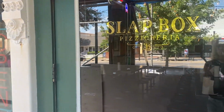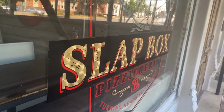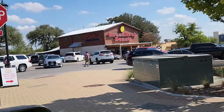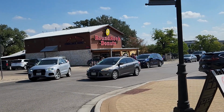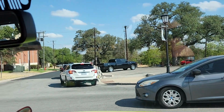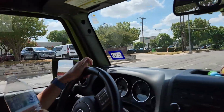Just FYI, when you're in Round Rock, downtown where we are, you have to try this pizza, Slapbox Pizzeria. It's so good. You gotta try it. They wrap around the block. They've been on all those cooking shows, the drive-ins, diners, and whatever. People come from all over the world to get Round Rock Donuts, Kay. I know they do.